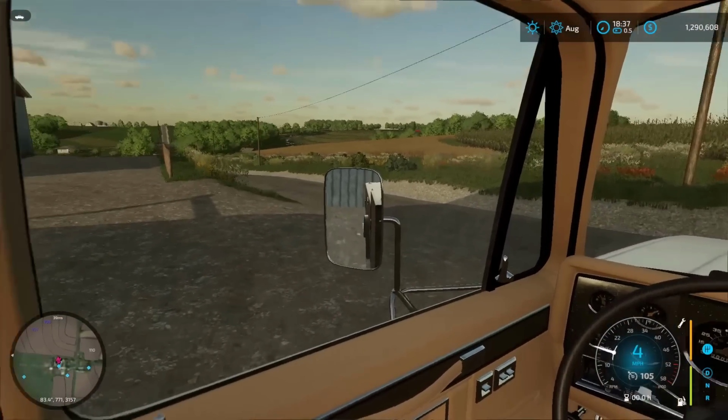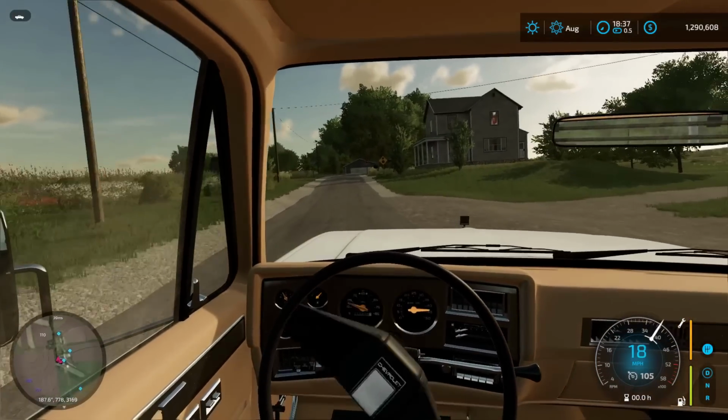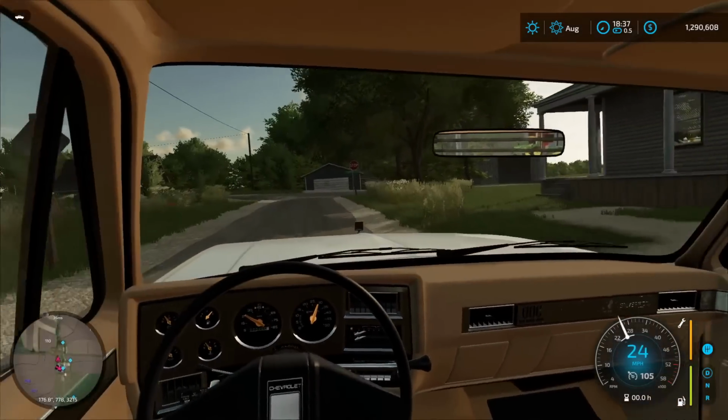I think our starter's starting to go out on this thing. I don't know why. It's like a brand new truck. It's four years old, but the starter shouldn't be going bad on this thing already.